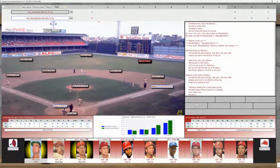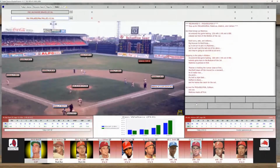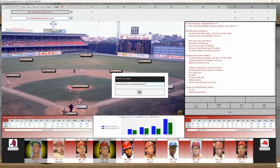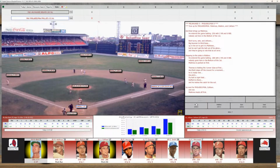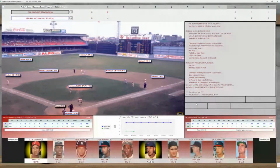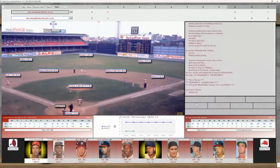Brings up Johnny Callison. Here's the pitch to Johnny. And Johnny hits that ball down the second. Over to McMillan at short. Fires over to Thomas. That's your 6-4-3, ending double play. We go to the top of the second. Your score: Braves nothing, Phillies nothing.